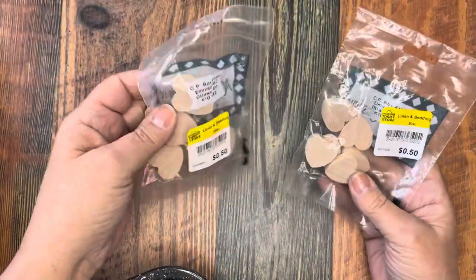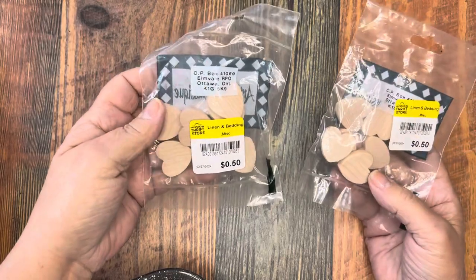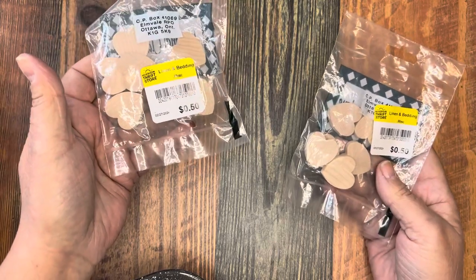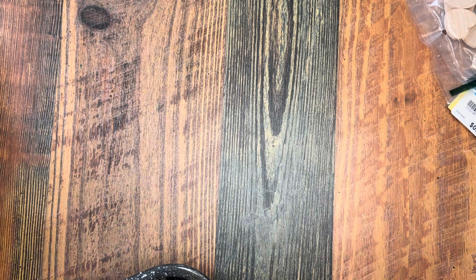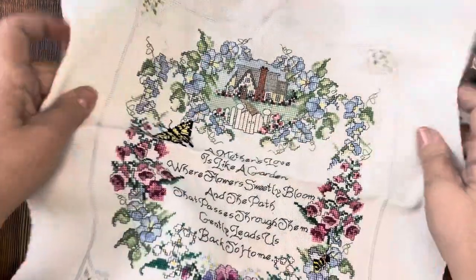And then these were a quarter each or less. And so it's 6 wooden hearts, which I could use in journaling, but I also sell these kinds of things in my Etsy store. And since White Rose closed around here, they're harder to find. We don't have Hobby Lobby, and I don't really know if Michaels has them or not, but I've never seen them in there. And then we have a piece of cross stitch, which was a dollar, so 50 cents or less.